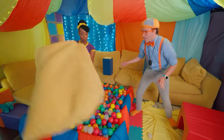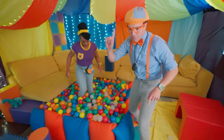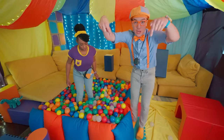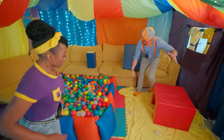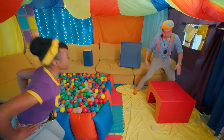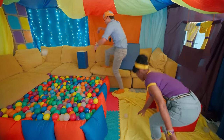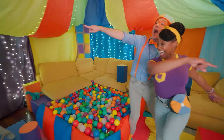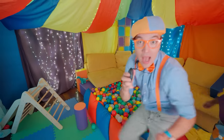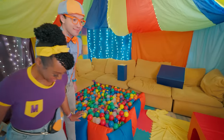Okay, so here's how it goes. First, you need to walk over the pillow path. Then, roll over this big red tunnel. Bumpy block. Yeah, and it's a tunnel, so then go under it, through the couch maze, into the ball pit, and down the slide! Yeah! Okay, I'm ready to time you, Meekah. Are you ready? Yep. Set, go!